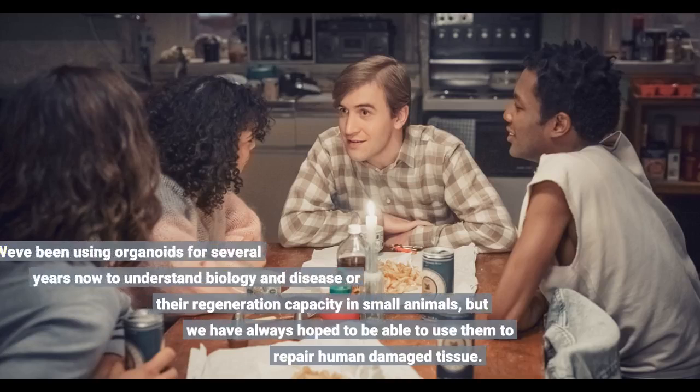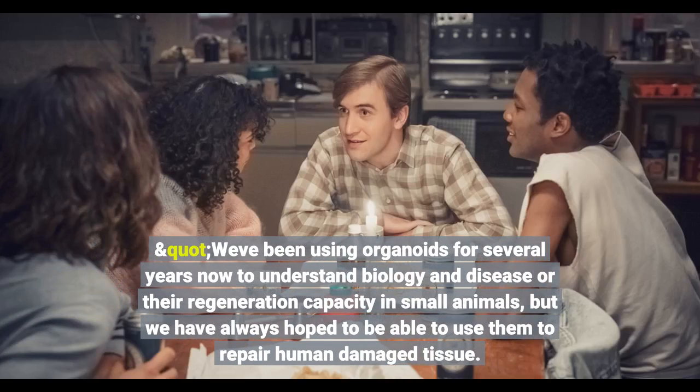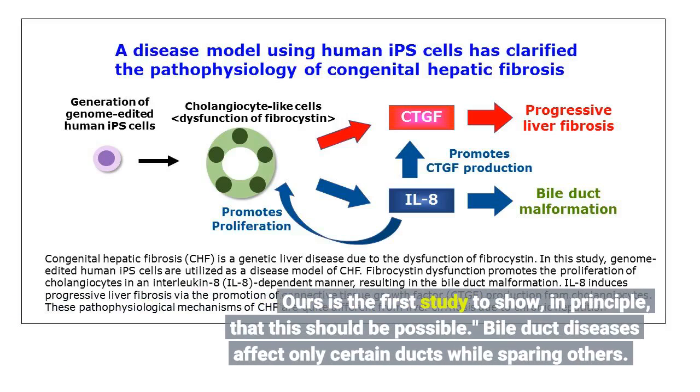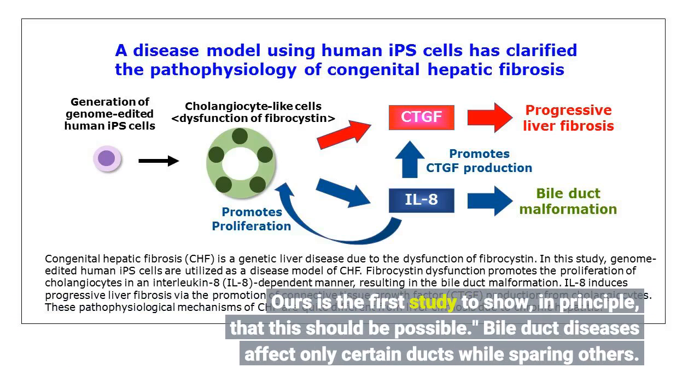"We've been using organoids for several years now to understand biology and disease or their regeneration capacity in small animals, but we have always hoped to be able to use them to repair human damaged tissue. Ours is the first study to show, in principle, that this should be possible."